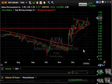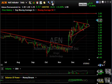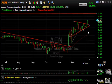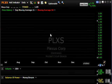AEN had a nice day. As you can see, the stock popped here in November, ran up, formed a nice wedge, and today popped out of the wedge. That's the key point. Up 21 cents or 15.5%. Looking for a move to $2 here short term.